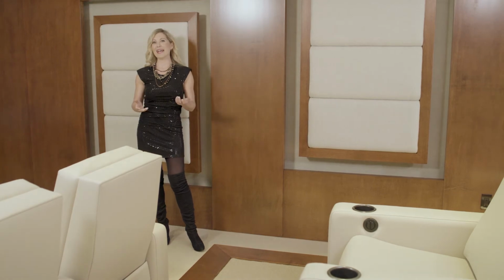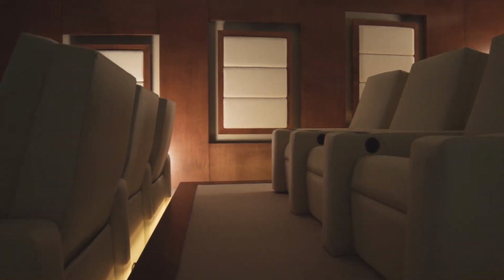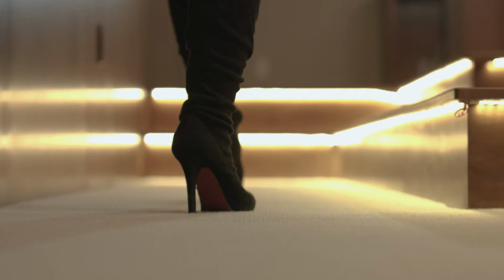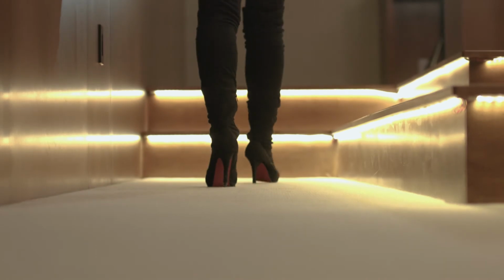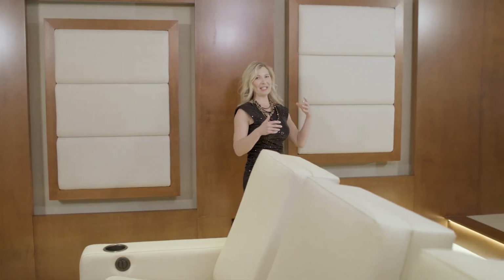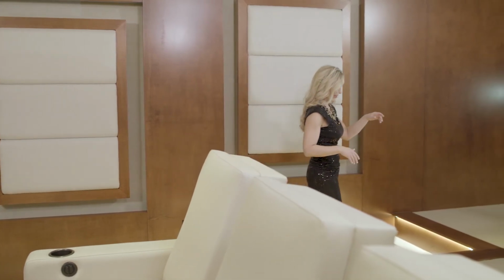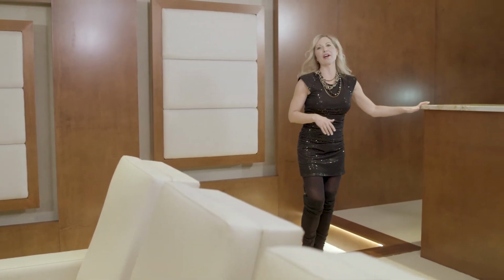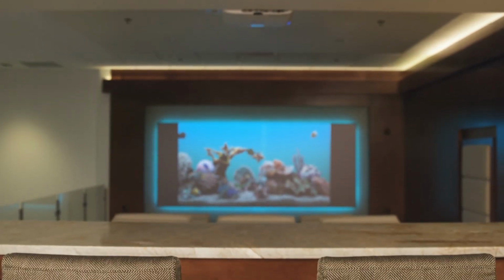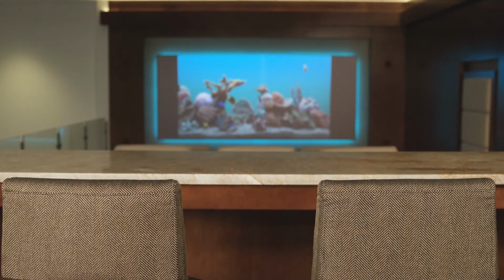Media rooms are best when they're dark, but when it's dark and you've got staggered stairs like this, it's a hazard for tripping. So what we have here is strip lighting that is mounted underneath the risers of the stairs. Last but not least, you'll want to think about the amenities you might want in your home theater. Here we have a bar, and behind it is a counter that houses a fridge and everything that you might need for a fun viewing event.